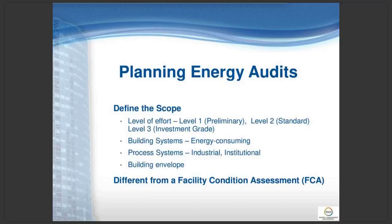One of the things you need to do is define the scope up front with your client. Does he want you to look at all the energy consuming systems within the building? Does he want you to look at any of the process systems in the building? Does he want you to look at the building envelope? You need to define that scope, and then you need to define the level of effort.